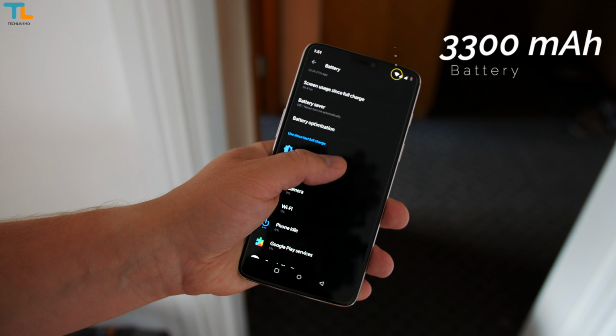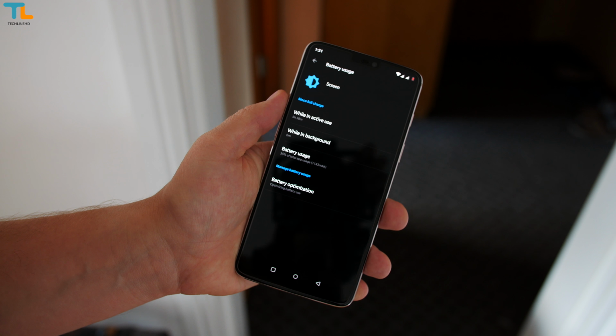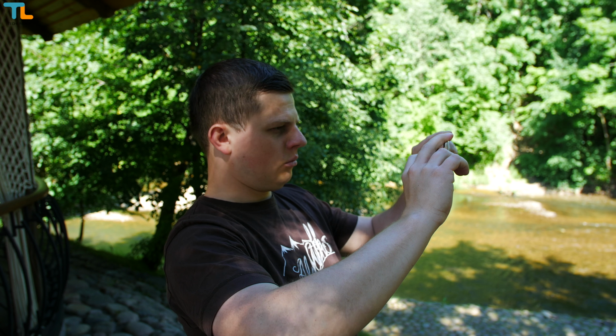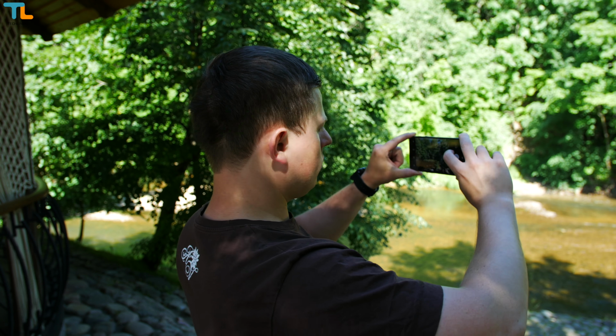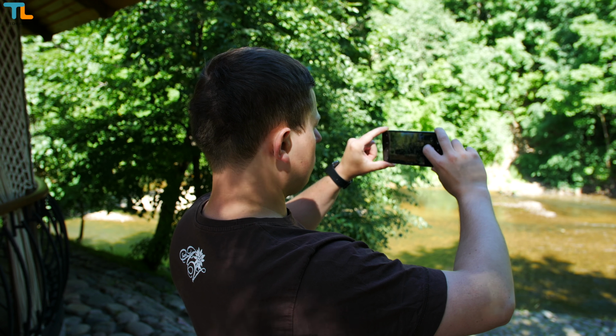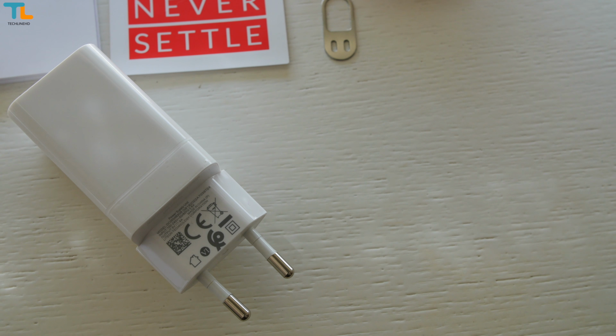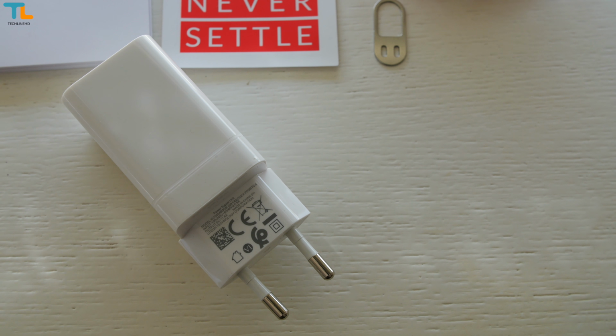Battery life has been great too. On average, I was able to get about 5.5 hours of screen on time. My usage involved taking a lot of pictures, browsing the web, social media, and so on. Dash Charge is still one of the best in the industry, as it takes just about 1 hour to quickly charge the phone.